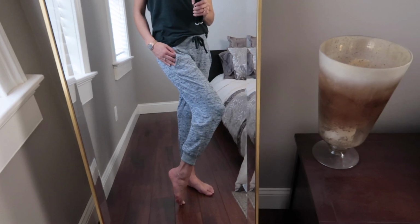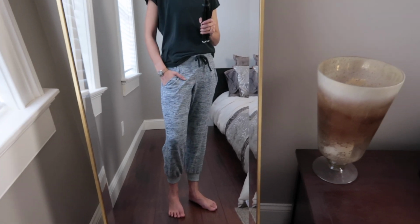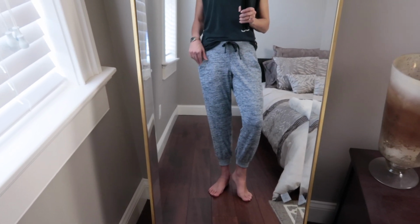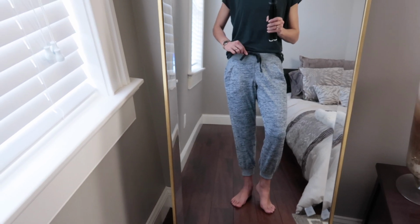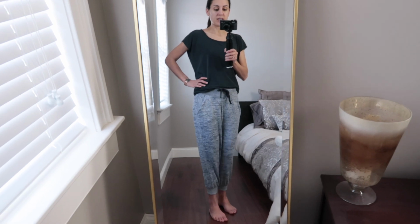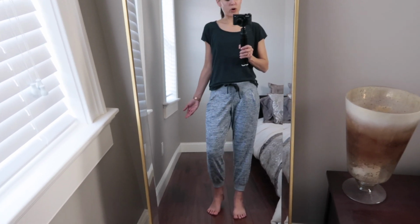They're a little bit shorter than I was expecting them to be, but not bad. The pockets are nice and deep. You can actually probably put something in them. It's got an elastic waist and a nice little adjustable drawstring here. So yeah, I think this is actually a really cute loungy workout outfit.